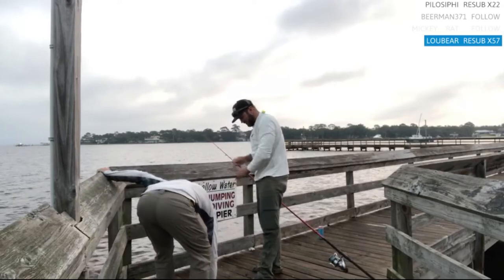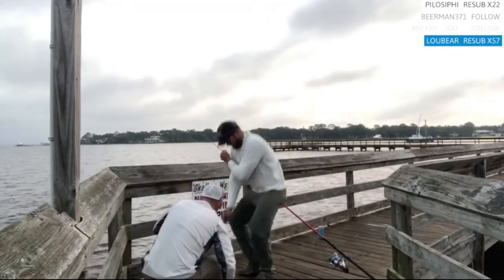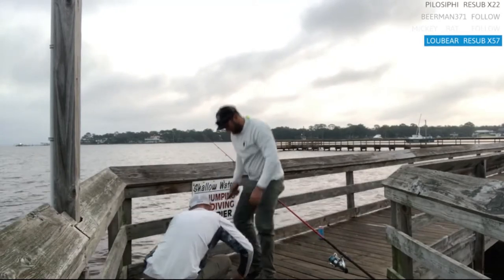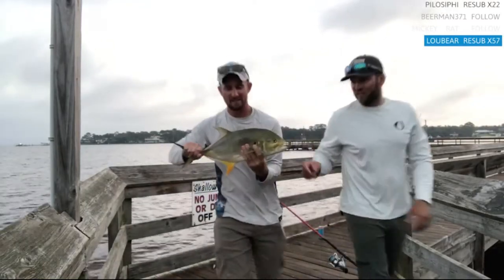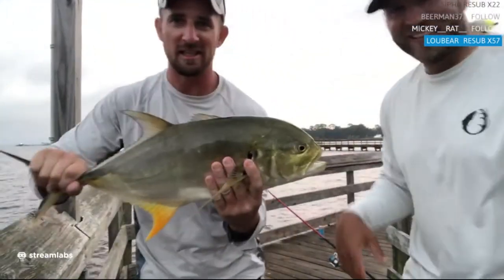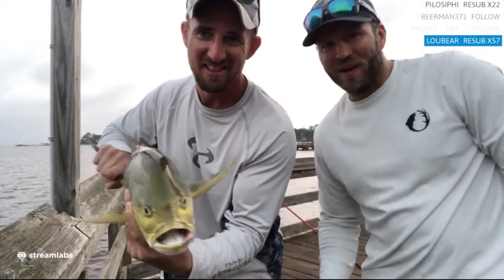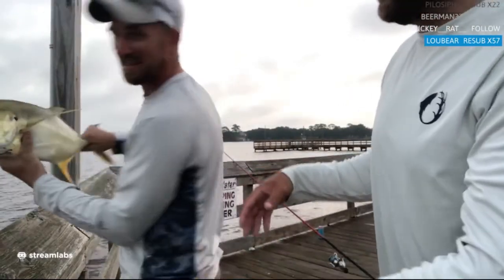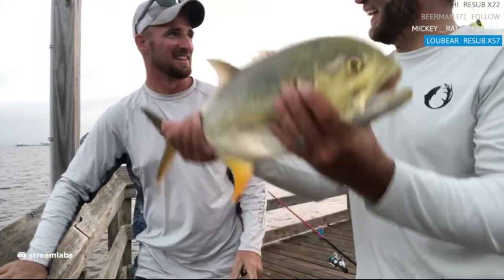He's 10 pounds. That's a 10 pounder right there. Yeah, that's a 10 pounder all day. Look at how thick this guy is. Look at his shoulders. Oh, he's thick. Yeah, baby. That's a 10 pounder right there. Nice. Yeah, that's a 10 pounder.